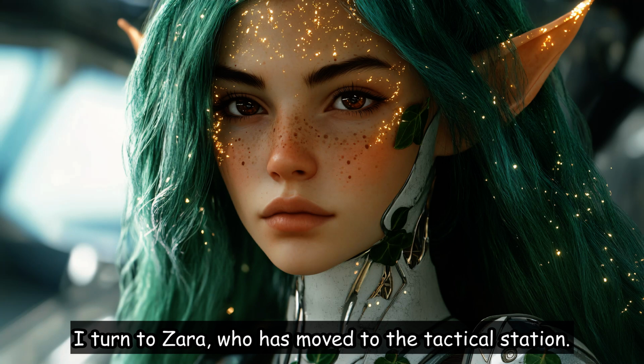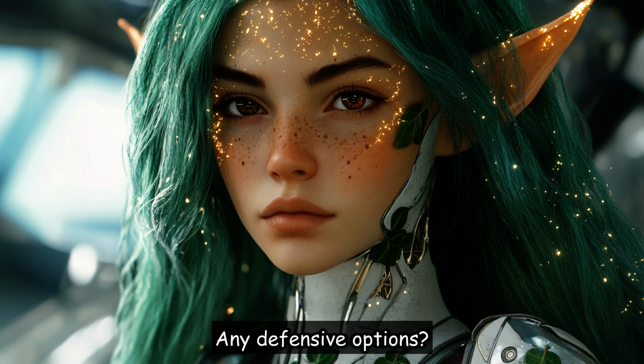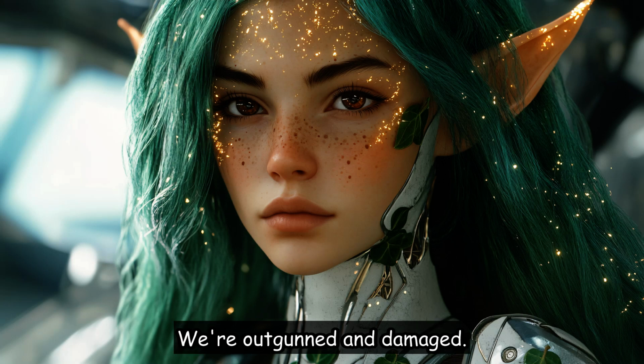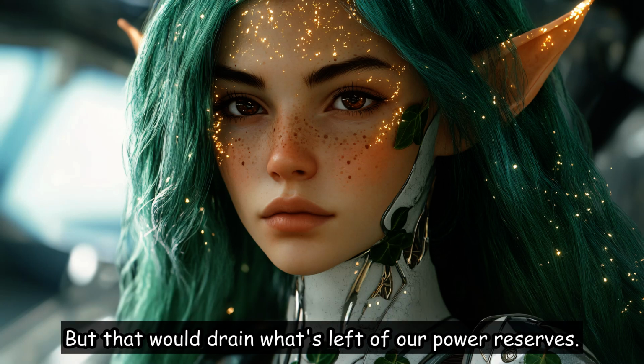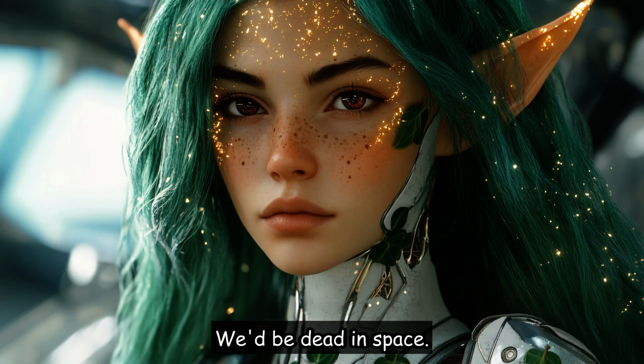I turn to Zara, who has moved to the tactical station. "Any defensive options?" She shakes her head. "We're outgunned and damaged. The best we could do is maybe disable their targeting systems for a few seconds with a focused EMP burst. But that would drain what's left of our power reserves. We'd be dead in space."